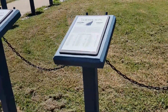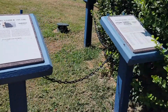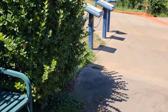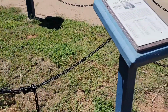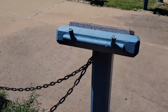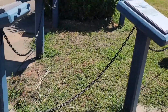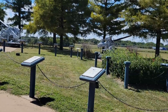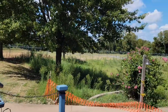And okay, there's some plaques here I didn't see. These are different ships. Plaques of different ships. Oh, these are submarines. Because they have the SS. So there's just a bunch of them. Bunch of plaques. And you can see the highway over there. We're in the state of Oklahoma.